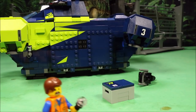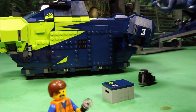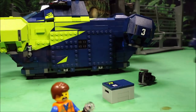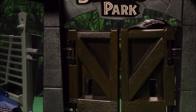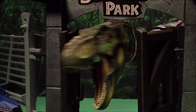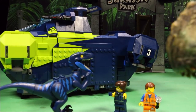Everything is awesome! Everything is cool! Look, it's Velociraptor Blue on his flying skateboard! Whee! Boy, is he having fun! Oh no, what's going on here? Oh no, the T-Rex is escaping from Jurassic Park! Quick, Emmy, run! Run for the Rexplorer!